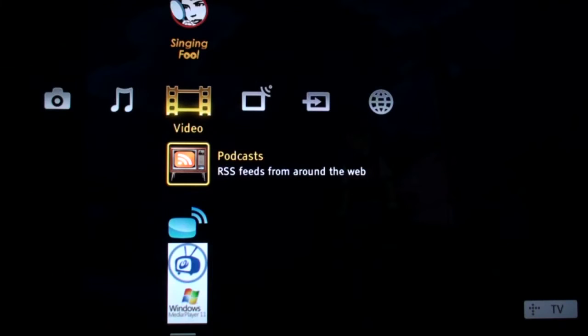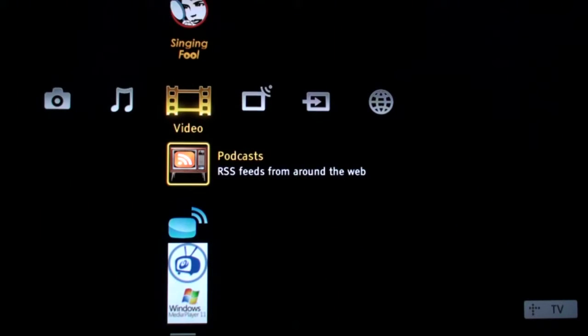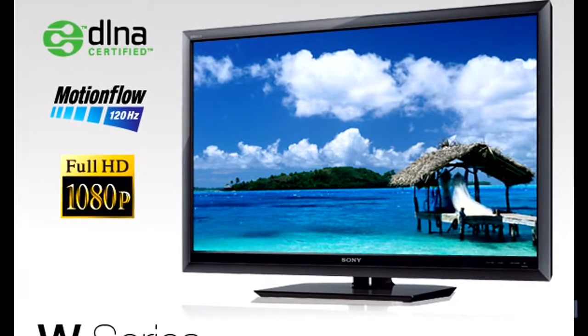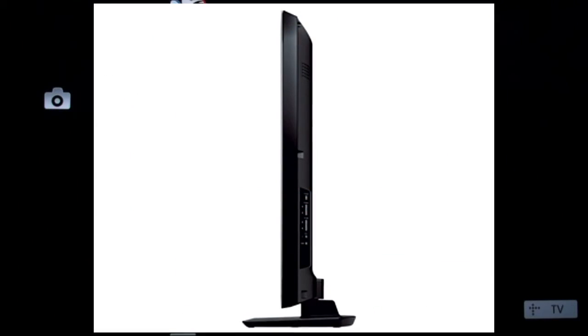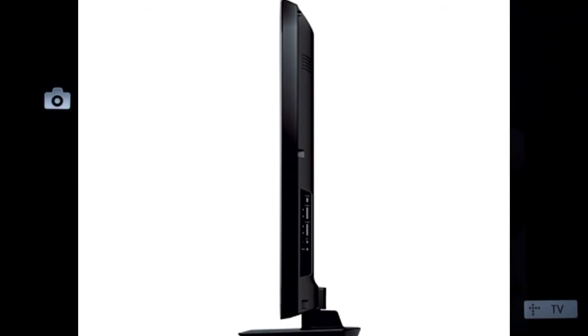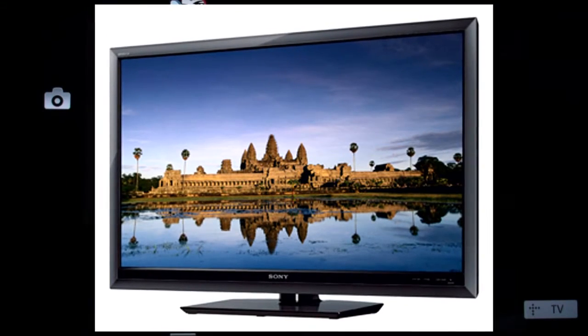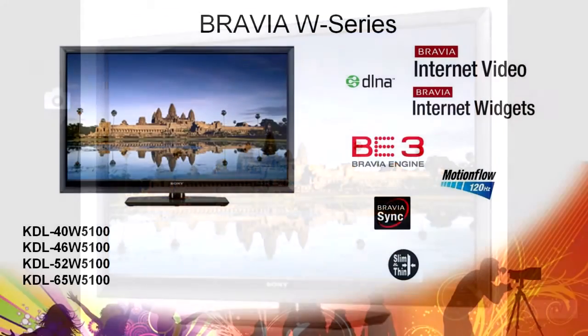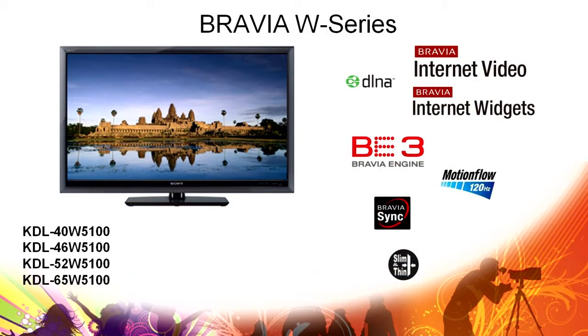And finally, the cosmetics. With the narrow bezel and the thin depth, this TV is one that's very, very attractive. And at the price point that it sits at, moving up from the V and having to go so far to get to the next model, the Z, this really lands in a sweet spot. So those are the top 5 W5100 items you need to know. Internet connectivity, BRAVIA Engine 3, BRAVIA Sync, Motion Flow 120 with image blur reduction, and those great Sony cosmetics.